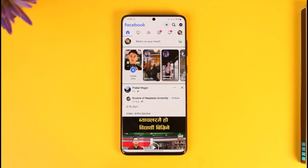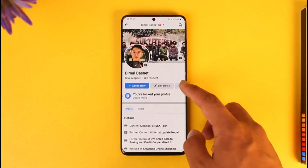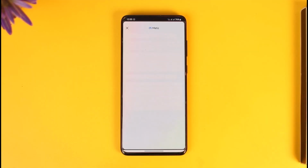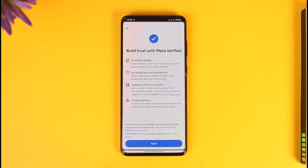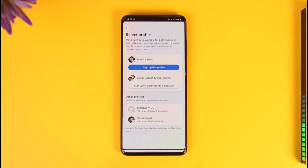After that, make sure to tap the profile icon from the top left of the screen here, and then you will land on this page where you just have to tap the three dots option here, and then you'll find the option over here known as Meta Verified. So make sure to tap on the Meta Verified option, and as you tap it, you should be able to see this type of interface where you'll find the option called Next, where if you just tap on the next option, you should be able to see this.